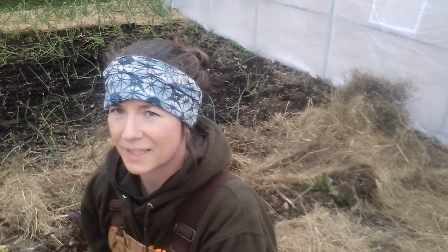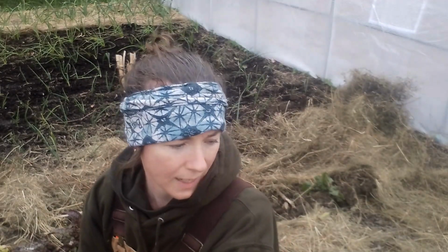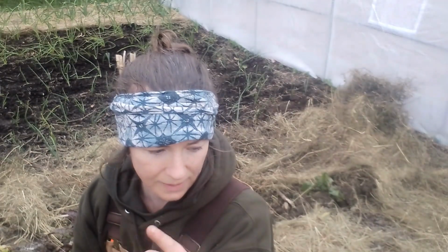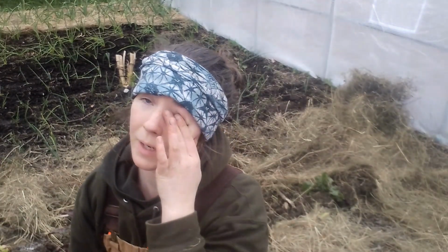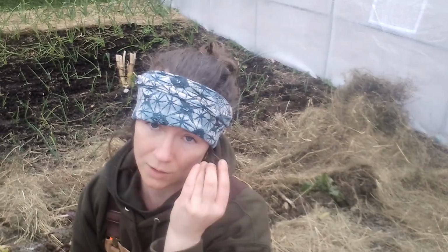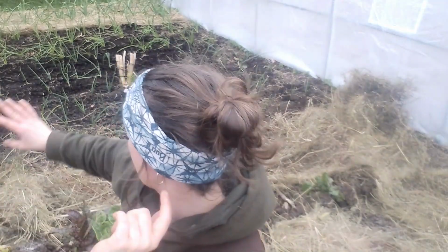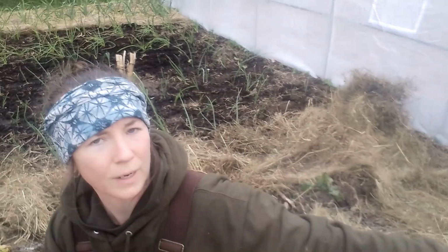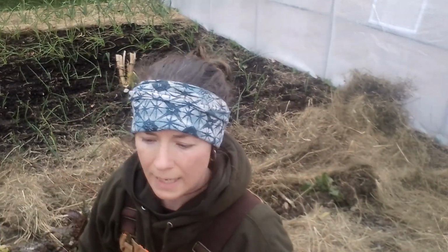Done and ready for planting. So I wasn't meticulous about getting all the weeds out. I tried to do no dig, but I had to give it a quick digging over because I had nettles and docks that had grown in here. Gave the onions a quick weed, cleared most of this ground, pulled out the plastic, and then I have just mulched it with some rough hay.